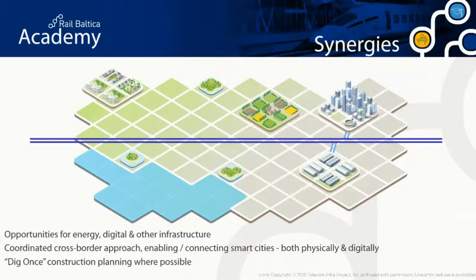We'll have digital infrastructure. We have the ability to put in optical fiber down the side of the track, for example. That can be coordinated across the borders, and we can help provide high bandwidth communications between different places. Where we can, we'll look at that as a sort of dig once construction plan. So there is one set of works, not one set of works, and then a few months later, somebody comes along to install optical fiber, for example. Everything should be carried out in parallel wherever we can.